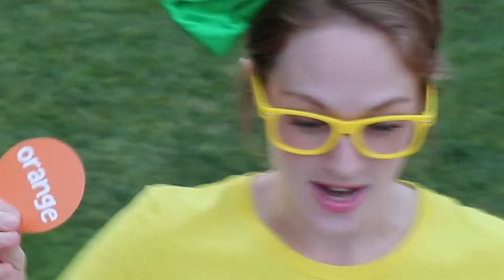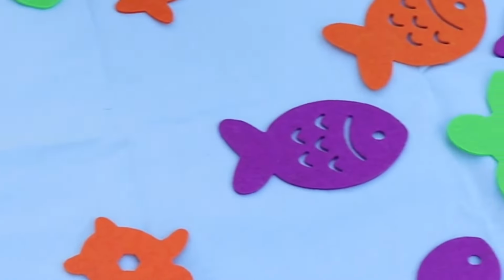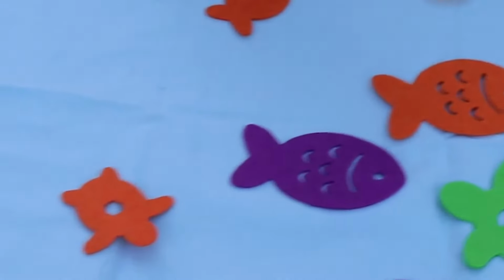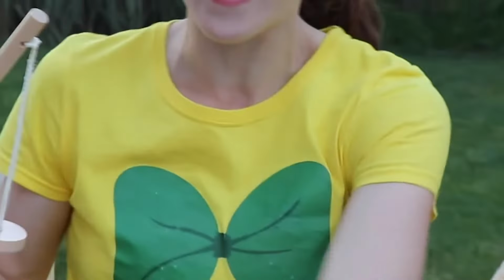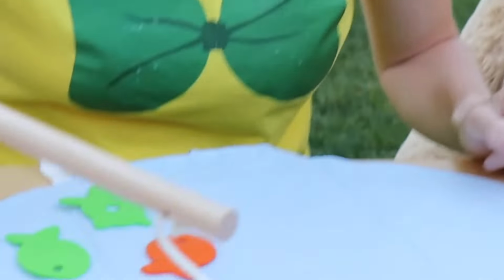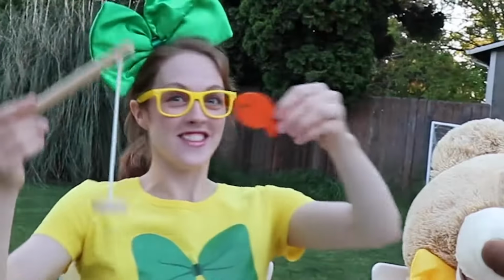Orange. All right, now we have to find the rest of the orange things. Let's see. Orange. This is an orange fish, isn't it? Good job. Okay. Orange turtle. Okay, one more orange thing. Ta-da! We did it! The last orange item, which is a sea creature and it's a fish.